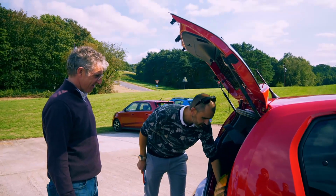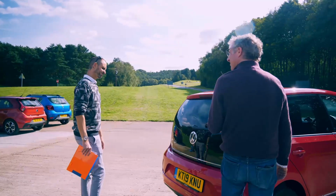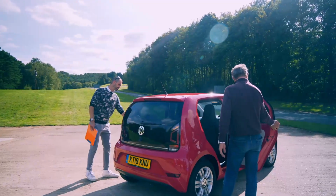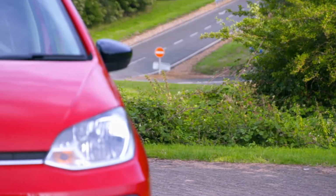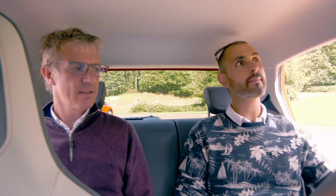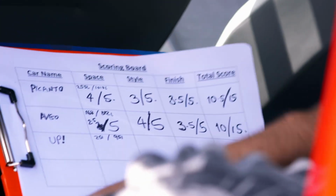Immediately, it just feels better put together. Solid. I do see, like now, even when that closes, that's a proper closing noise, isn't it? Ah, still same windows. Pop-outs. Oh, hang on. Still only 4 seats. 4 seats only. But what do you notice compared to the Aygo? It's much bigger. It's way more airy, the roof shape, everything. I think it's about the same as the Picanto. Well, I think it's more.